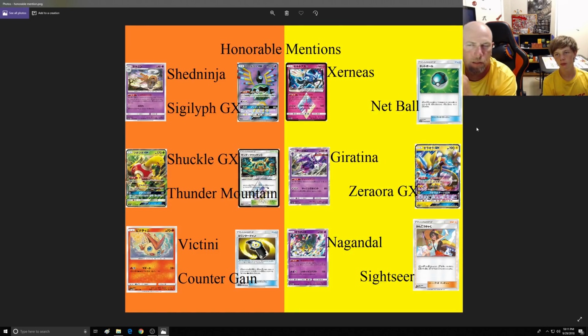We didn't see it do well in Japan. I think people are still trying to figure out a way to play it, but I like Shedinja with the Sigilyph. And Malamar. And Malamar, yes sir. Yeah, it's pretty good. And also Dark Hoopa doesn't affect it, because it does 80 and goes through all things on the opposing Pokemon. So that's a plus side.